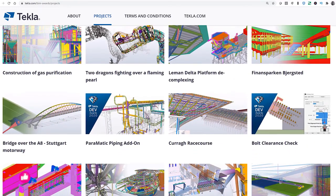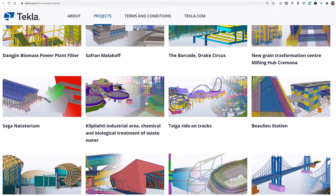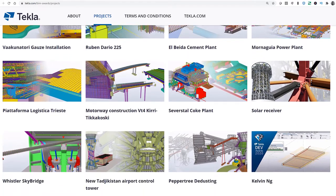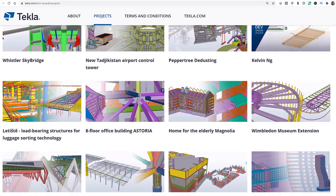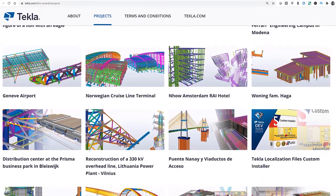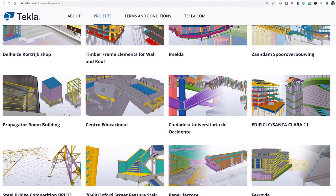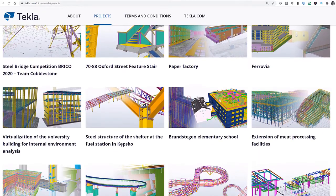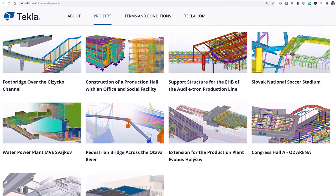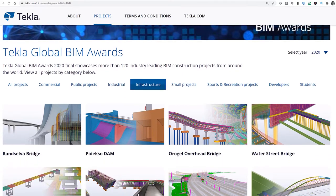Pretty amazing what our clients are doing worldwide. It is already clear that there are many, many bridges entering into the competition 2020. Let's jump into infrastructures. We have bridges and some other projects.